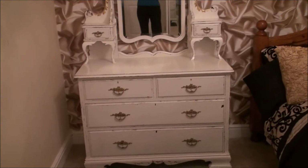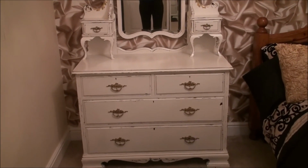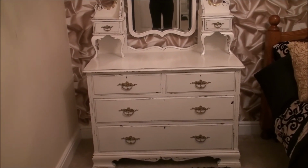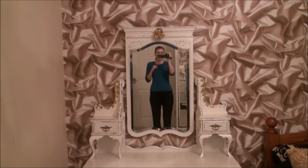I finished the distressing. I don't know if you're going to be able to see very well in this light. I'll do my best. I finished the distressing and I put the handles back on, and the handles didn't come up very gold, like with just scrubbing them. So we actually used the gold paint that I showed you, and we painted the handles with that. I'll show you up here, and then I'll show you closer up because you can't really see very much detail.